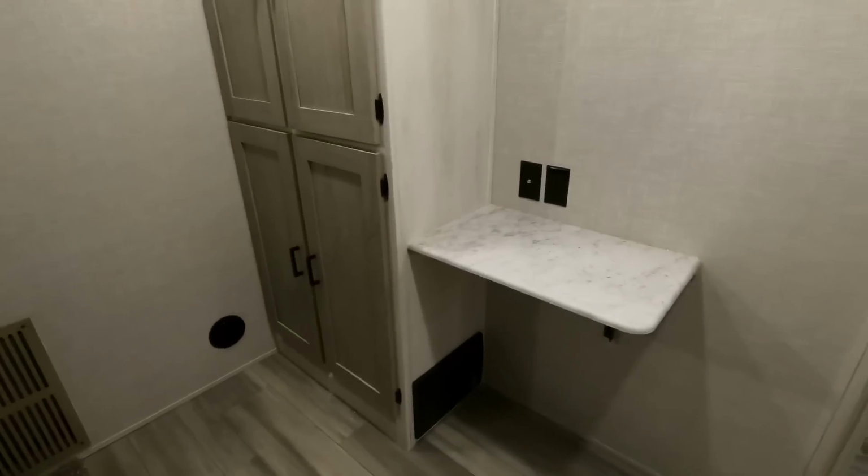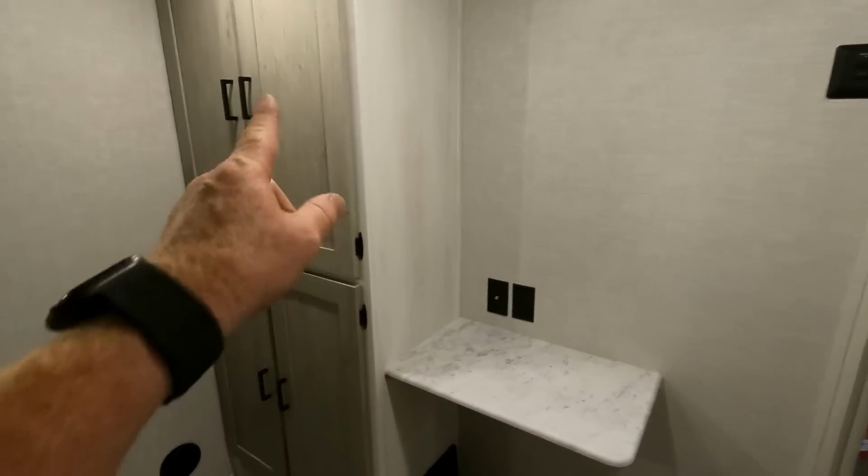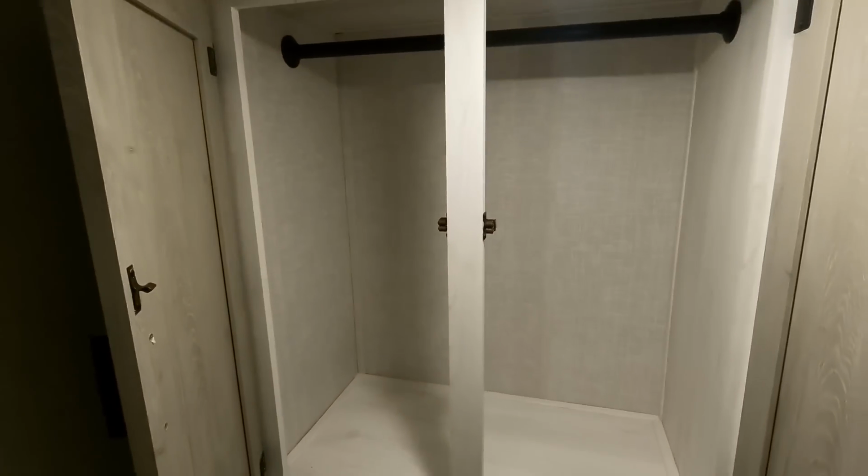Over here, you're going to have room for about a 28-inch, 23-inch TV. Closet space provided as well. Hanging rod up there, which is nice. Sometimes they don't put those in there. No hanging rod on this shelf here, but plenty of storage throughout.